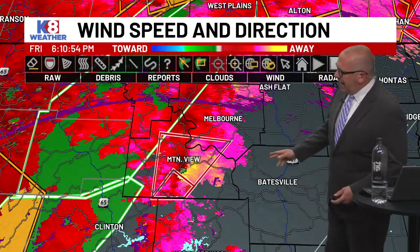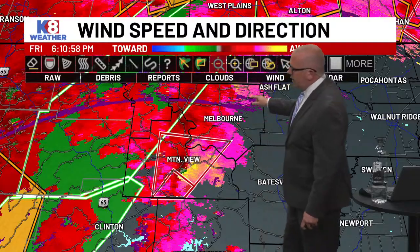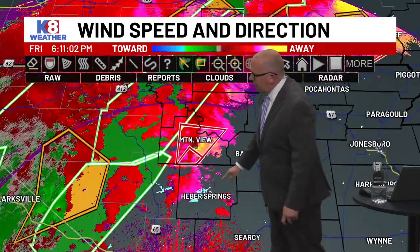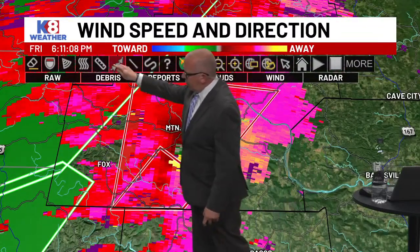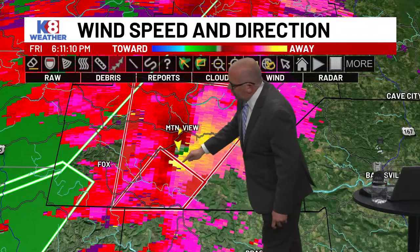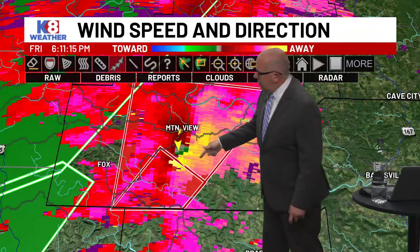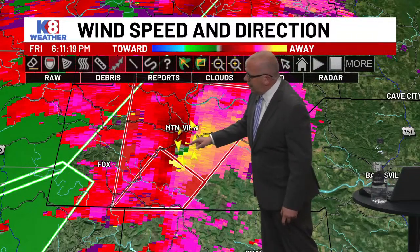It still looks pretty nasty around the Mountain View area right now. In fact, what I'm going to do is zoom back down, straight down to street level into Mountain View. And what you're looking at here, kind of messy looking, but this is the rotation right here. So we're using the radar site out of Little Rock. So that green that you see there, that is the wind coming toward the radar site down in Little Rock. And this right here is going the opposite direction. So this is coming right in to Mountain View.